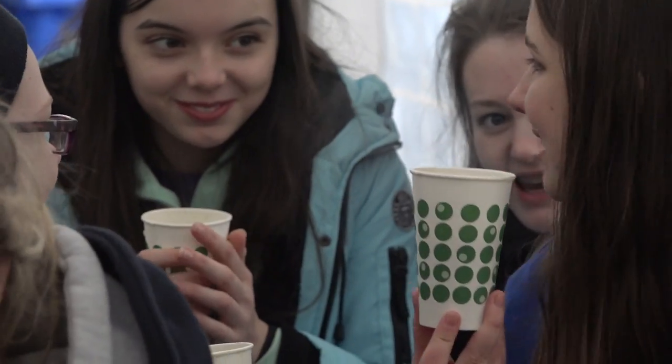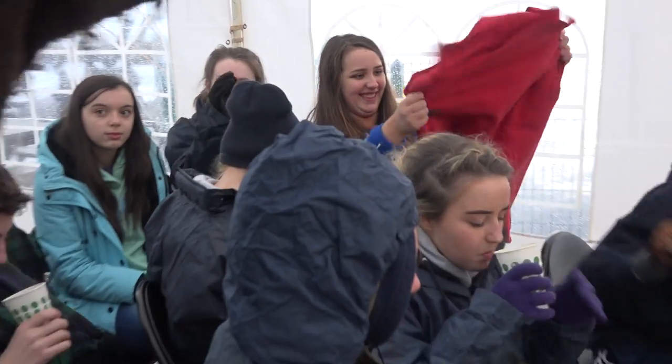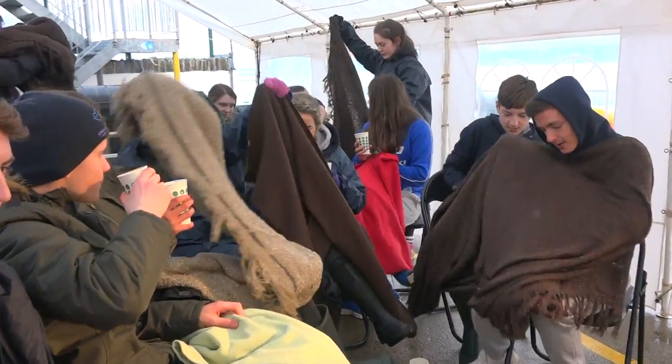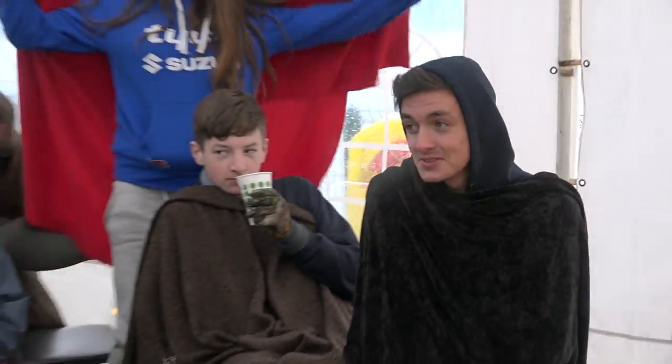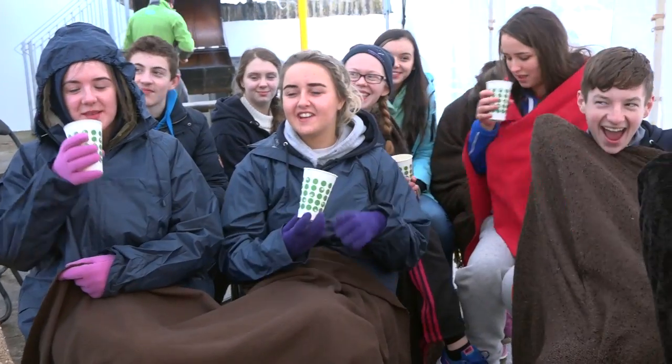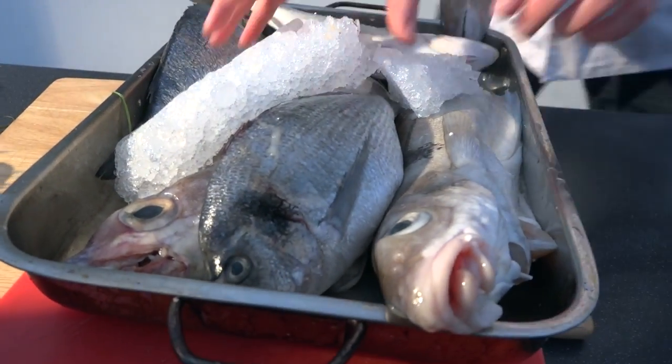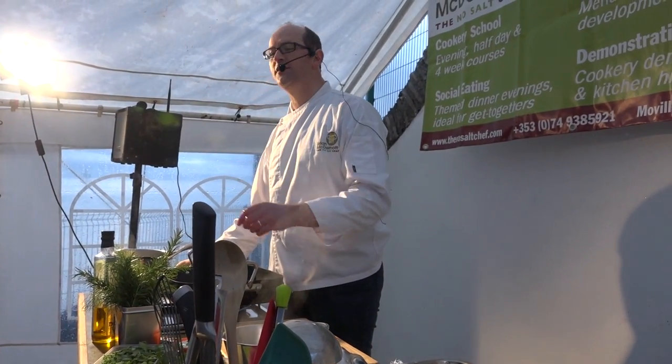After the sea fishing and in from the cold, the ambassadors cosied up with a cup of chowder and reflected on the fun they had learning all the different fishing techniques. They were taught how to prepare seafood and cook their catch from the beach fishing by the No-Salt chef.